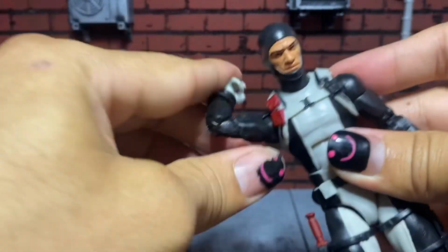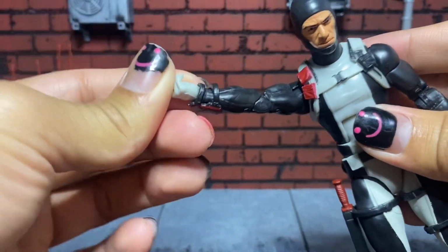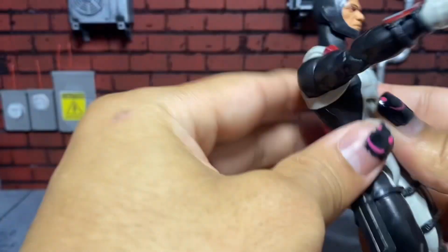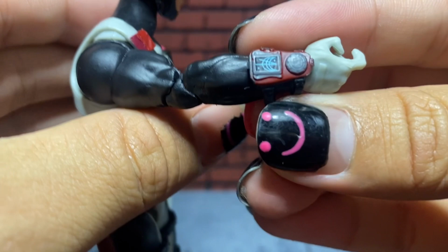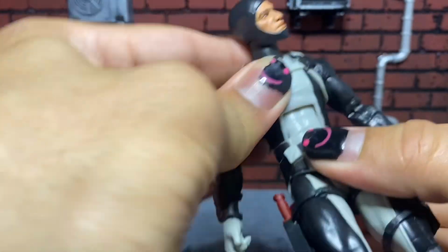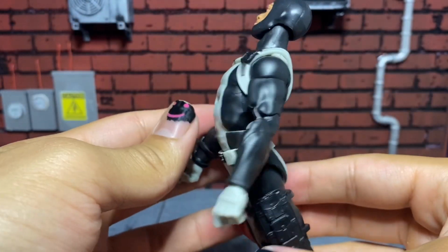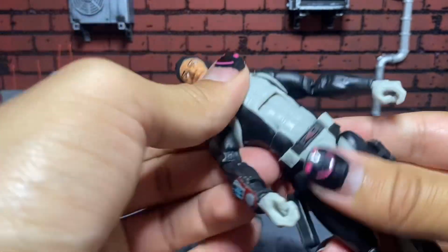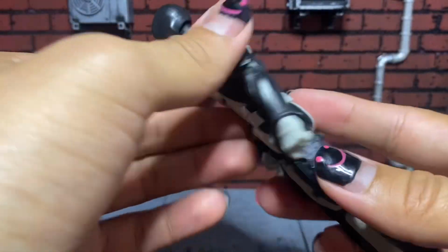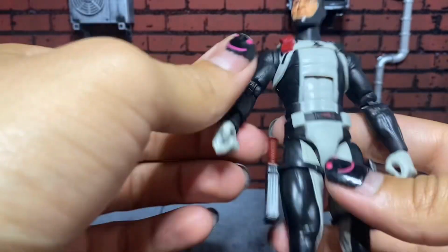Rotation at the biceps, double jointed pinless elbows, fantastic movement from those. Rock side to side from the wrist, 360 degrees. I didn't mention, but he does have this fantastic little radar on his wrist for some extra details, of course. Bends forward very well, bends back very well. I love how they have this and also the rocker, or the joint at the lower waist. So that's awesome. So that moves freaking fantastic.